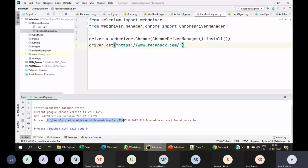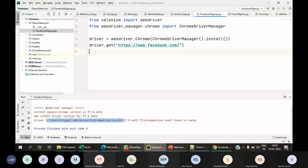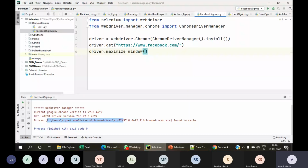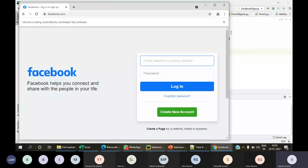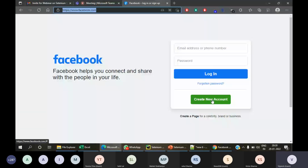Then we got this. Maybe we can maximize this page. It's simple, guys: driver.maximize_window, it's going to maximize it for you. Then what we are going to do is click on this. I'm going to use this, and we're going to click on the create new account. Selenium supports 8 locators, guys.